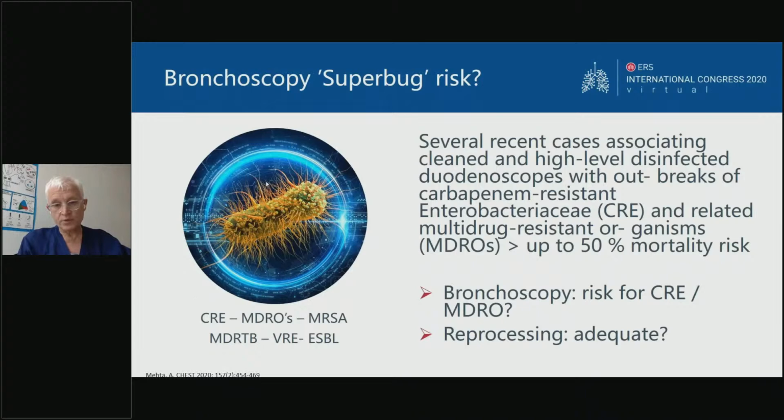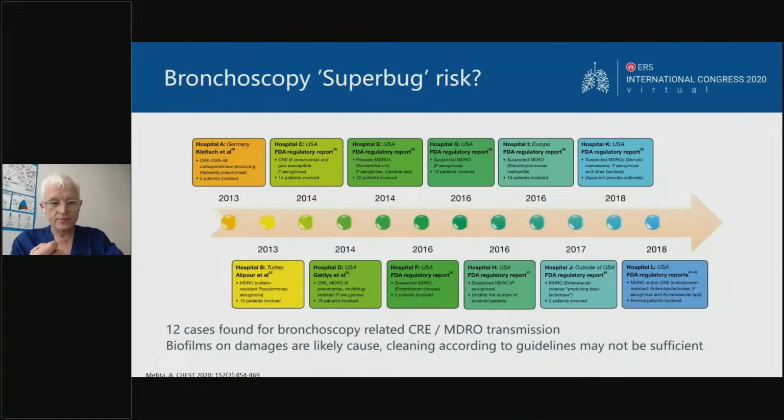So is bronchoscopy a risk for these superbugs, and is our reprocessing system essentially adequate enough to kill these bacteria? This was investigated and recently published by Atul Mehta in the February issue of CHEST. The details are on the next slide. The investigation found 12 cases reported where bronchoscopy-related resistant bacteria transmission has been identified. In these 12 cases, the common denominator is that biofilms and damage are a likely cause. Another conclusion was that cleaning according to the guidelines may not be sufficient.